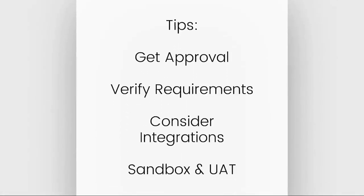And so here's some tips. Number 1, get approval. Number 2, verify those requirements. Verify that that's actually what they want to happen, and it's not just in that single person's mind what they're hoping can work, because we need to think about how things impact the entire business, not just one person or one department.